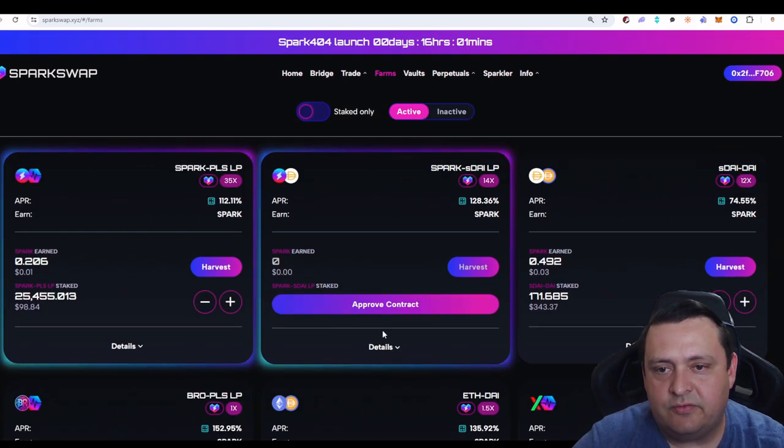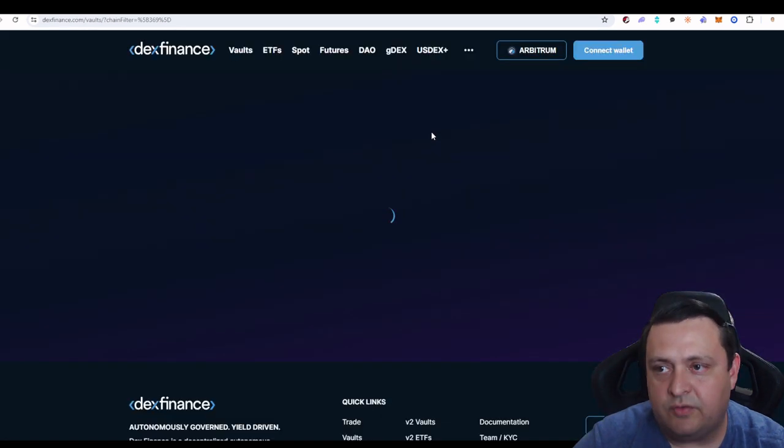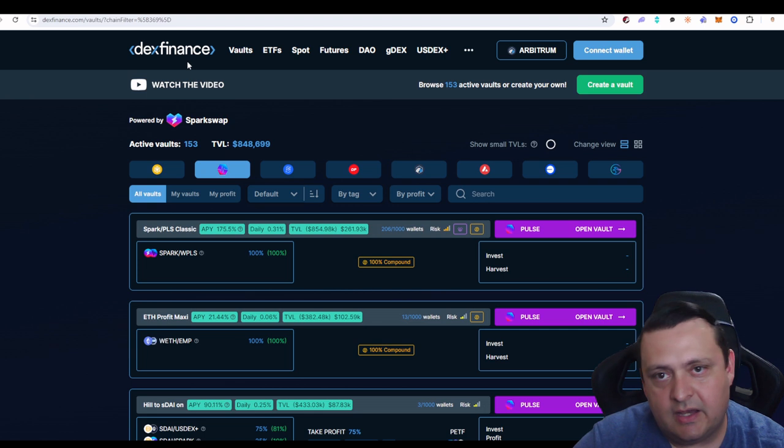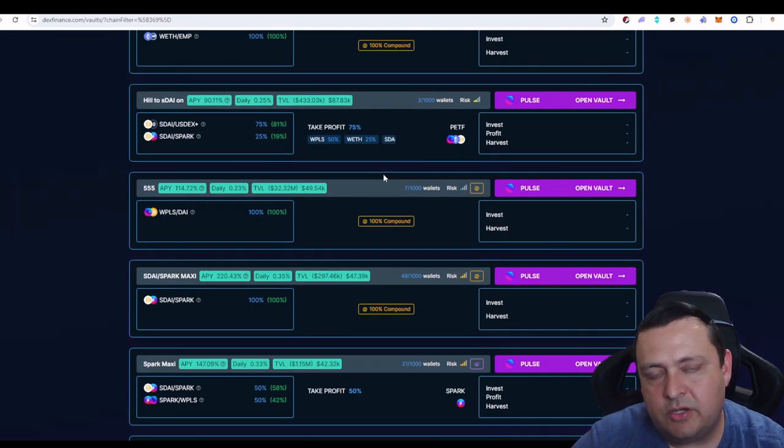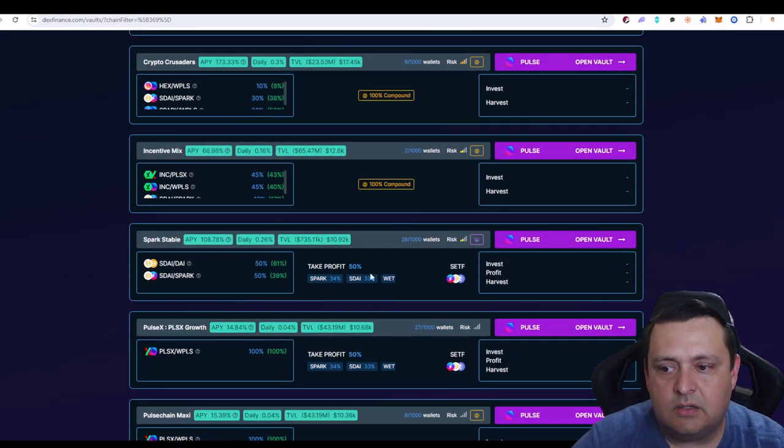So they have all these different farms, just like any different exchange. And now they've also launched their vaults feature. This is through Dex Finance, which is also part owned by AJ and the team over here at Sparkswap and EMP Financing. These are all automated vaults. Just a brief intro into vaults: the idea here is that you can pick one of these vaults and they will daily do automatic claims and compounds into the assets that you choose. They have a lot of different options here.